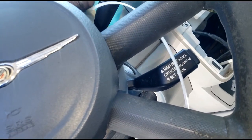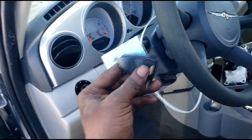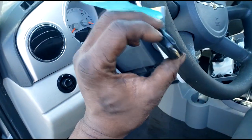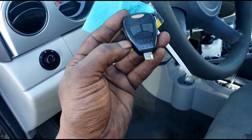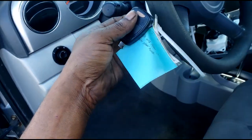Oh no, I thought I was in luck. The key is broken. Now guys, keep in mind, if you're creative, this will still work. The only thing that really matters with these keys, and this is OEM, is the chip inside. So you can simply bust open this, get the chip out and put the chip in a different body. So it's all about creativity, guys.